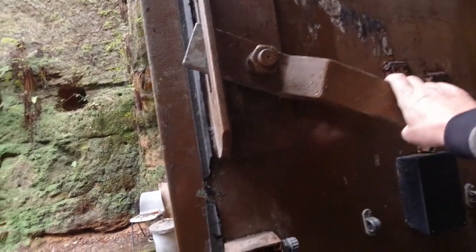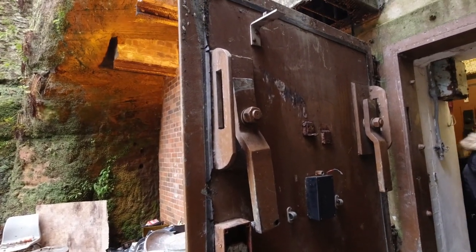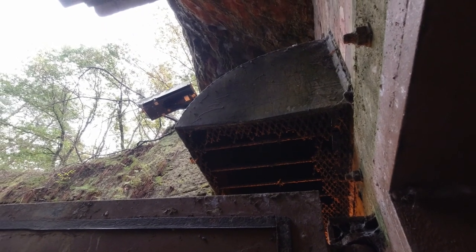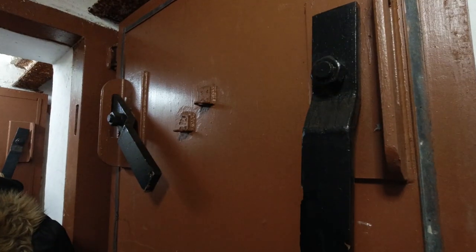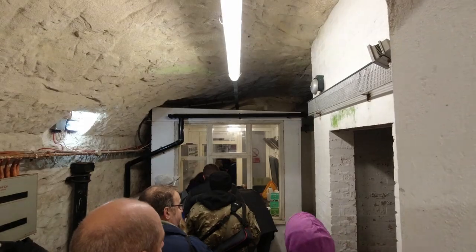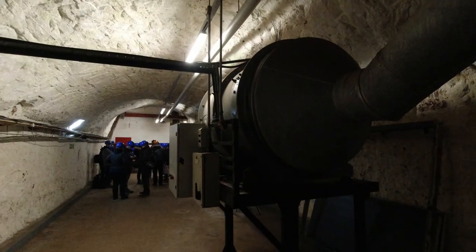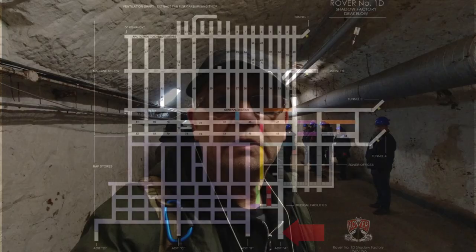That's a fair lot there, isn't it? It's a small bomb blast door though, it's not as big as I've seen. So we've come through Adit A on the map, and as we go along through the tunnels I'll put an overlay on the video of where we are and what we can see there.